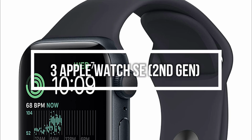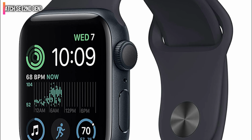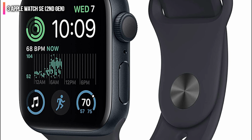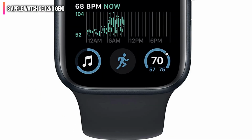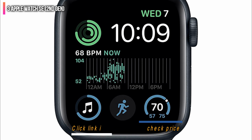Number 3 on the list is Apple Watch SE, 2nd Gen. If you have any doubt at all as to whether you should get an Apple Watch at all, the SE is Apple's entry-level option. It doesn't have the flashiest standout features, like the ability to check your blood oxygen, check your ECG, or measure whether you're ovulating via the temperature sensors.